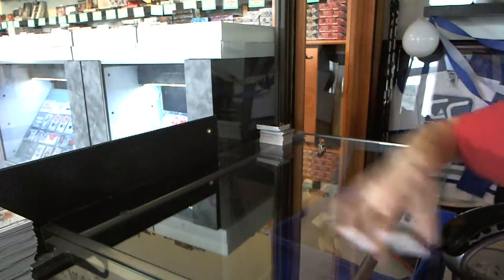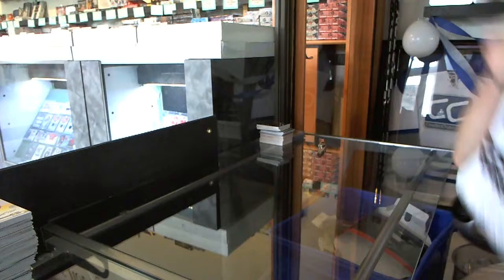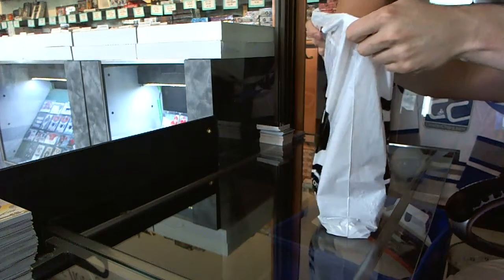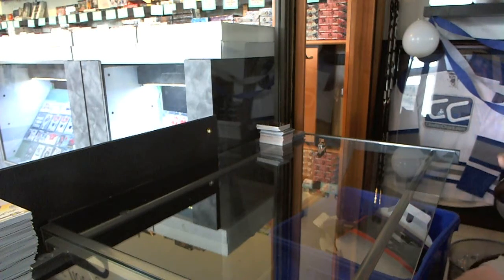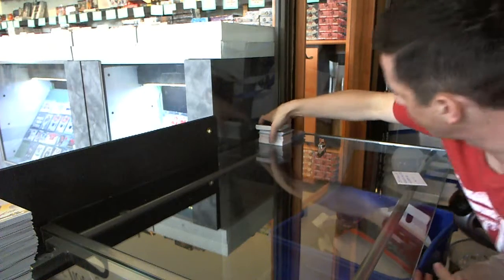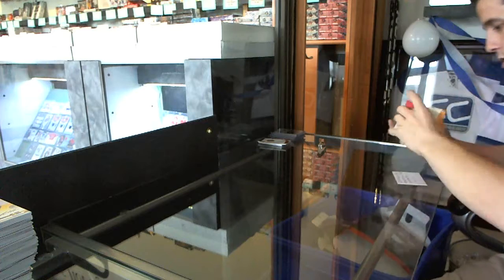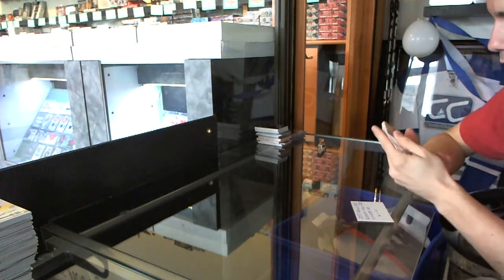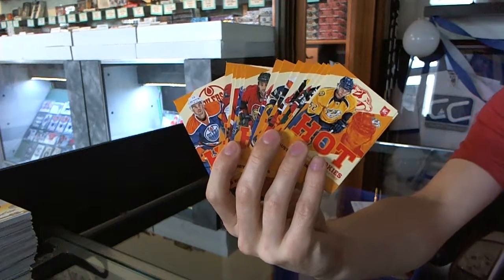That was one hell of a case. All right, a couple of 101s. And we've got you a Fall Expo Hot Panini Hot Rookies complete set. So there we go, buddy.